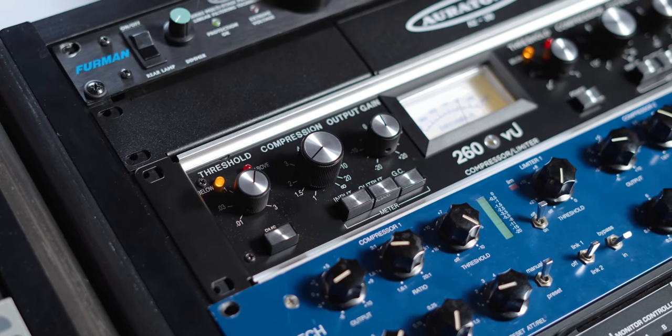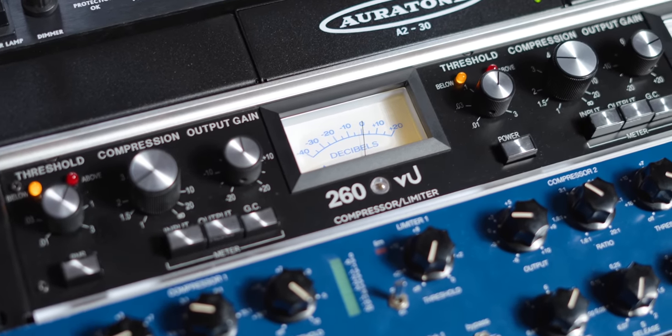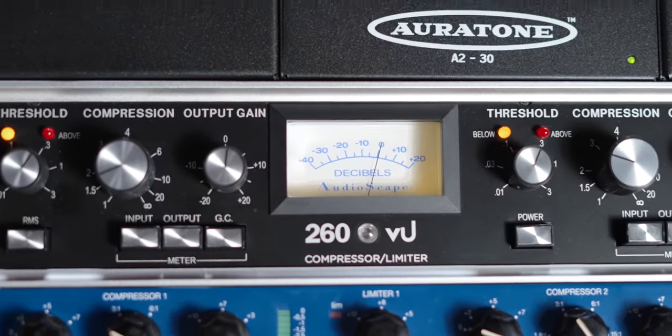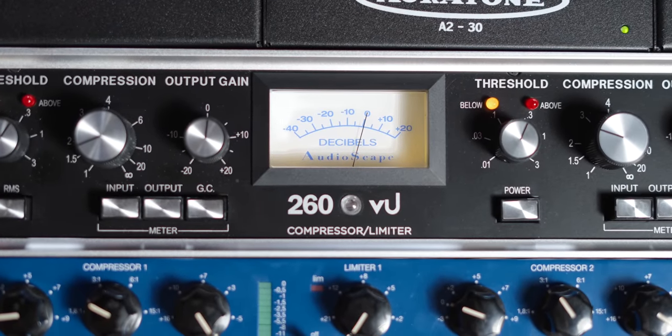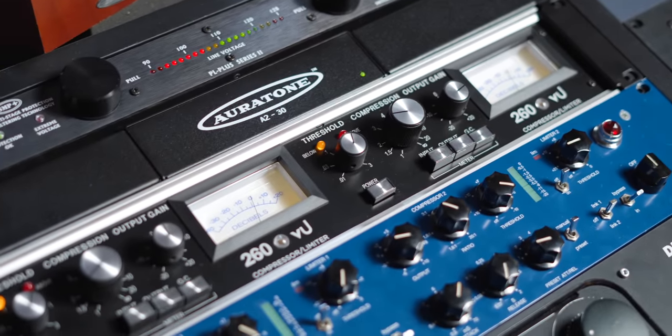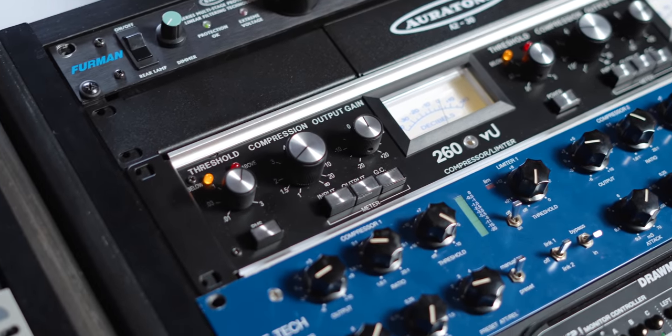The Audioscape 260VU. Finally, someone made a version of the old original DBX 160VU. And that's a really famous compressor. They have gone absolutely crazy in price on the used market. The vintage ones are worth a fortune now, but they're absolutely incredible. I've used plug-in versions of this on every single mix forever. And I'm really, really pumped to have a stereo hardware version in my room now.